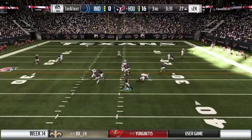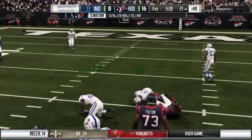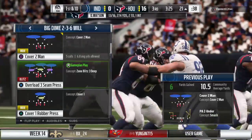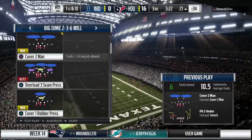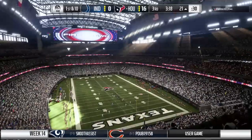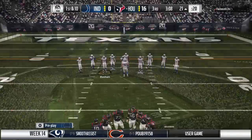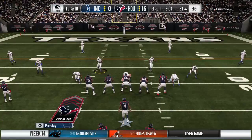They'll fake the handoff. Now Watson. And he's got the completion to Hopkins. And he will have a first down at about the 21-yard line. He had the touchdown earlier. This one's going to get him a first down. Watson now 13 of 16 throwing the football. It's first and 10.